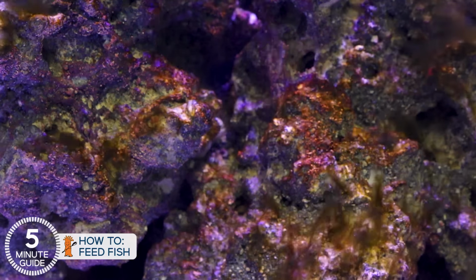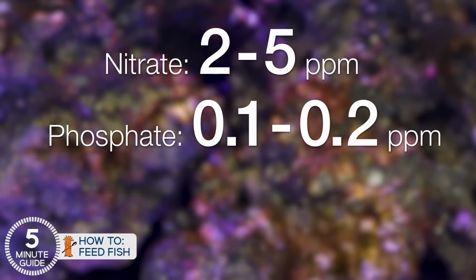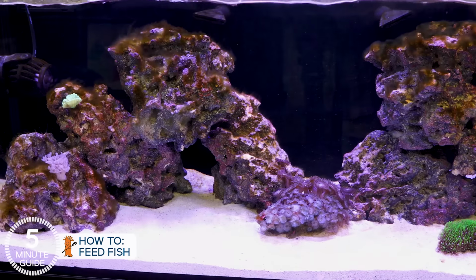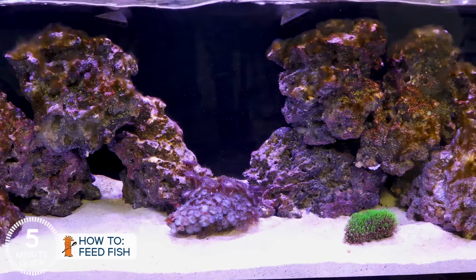I'll say in a new tank where algae is a concern, most people are shooting for nitrate in that low 2 to 5 parts per million range and phosphate in the 0.1 to 0.2 range, but it's less about hitting that perfect number and more about making sure it isn't continually rising. If nitrate and phosphate is continually rising, it's simple: feed less and it will stop.